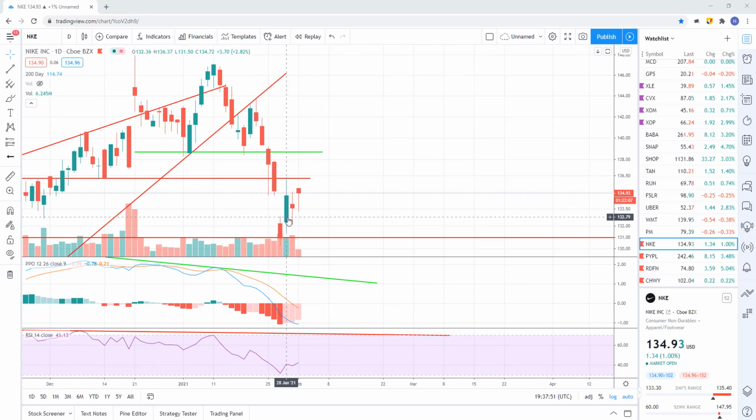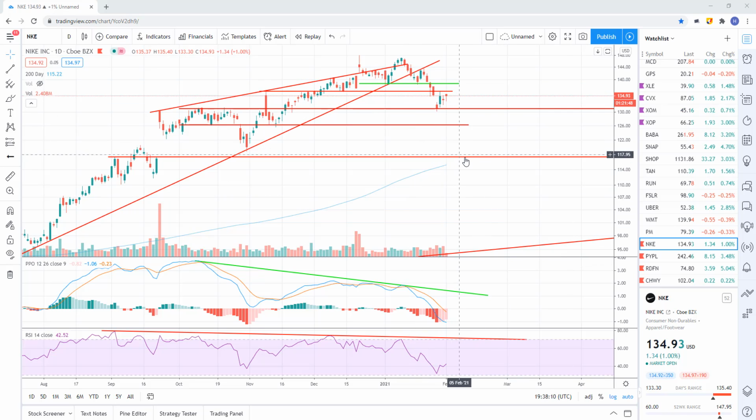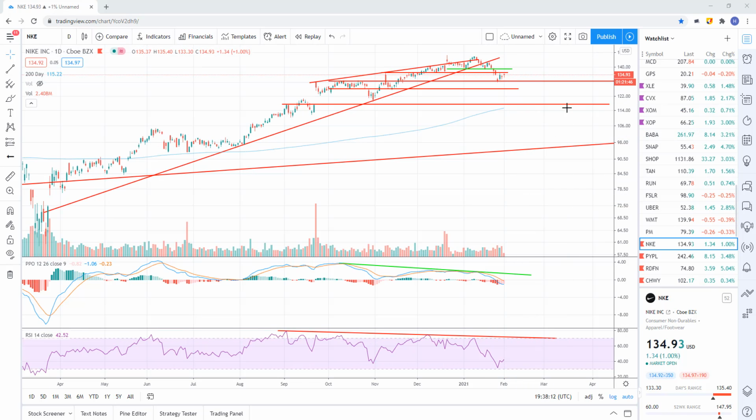The last few days we hit support right here at 131. It's about 130.90. And we ran right up to the top of the range. Then we've just been trading the last couple of days in the middle of the range. So we could run up to the top again, but I think we're going to trade within this range and then continue our way down. I think Nike is going to probably trend all the way down to 100 or so.